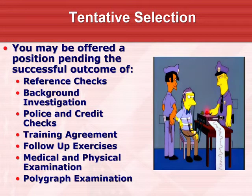Once you're through this process, if you're lucky and fortunate enough, you may get a tentative selection. You may be offered a position pending the successful outcome of reference checks, background investigations, police and credit checks, a training agreement that you successfully complete a training session, or even up to several weeks at a training academy, follow-up exercises, a physical and medical examination, and sometimes a polygraph as well.